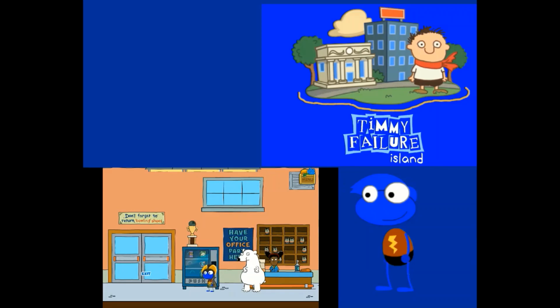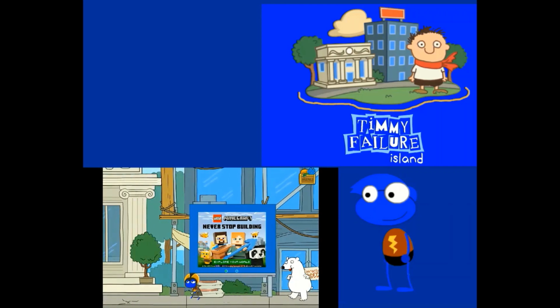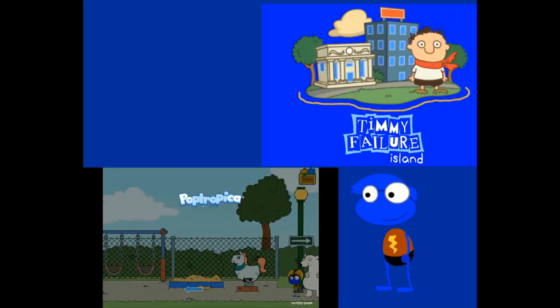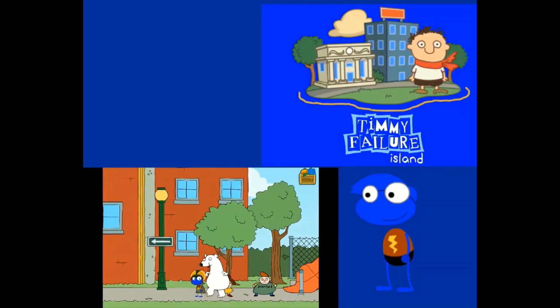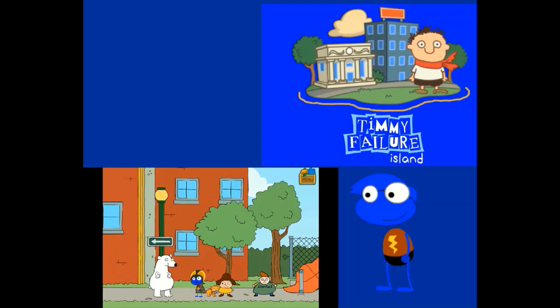Now, let's return Senor Burrito to Molly Moskins. Molly Moskins is in the playground. Once you give Senor Burrito to Molly, she will become happy and thank you for rescuing her. Just then, a trash truck passes by. And do you see what's in the back of it? That's right, it's Timmy's pants.